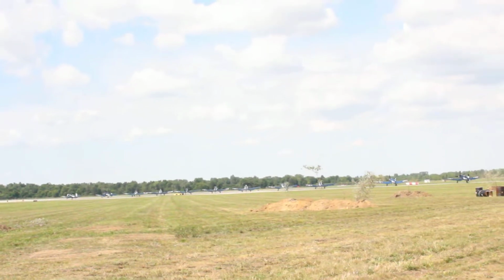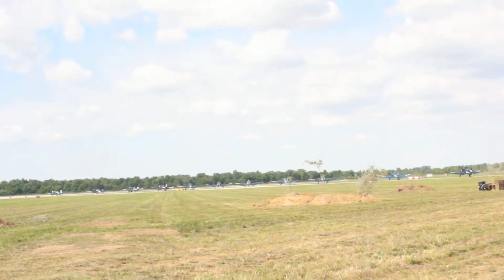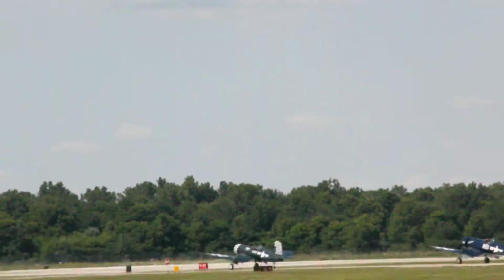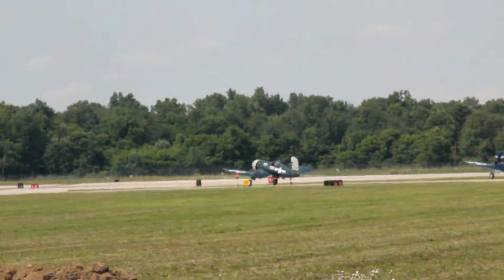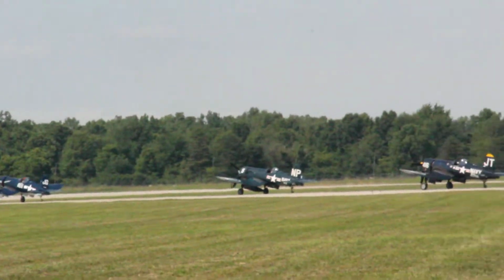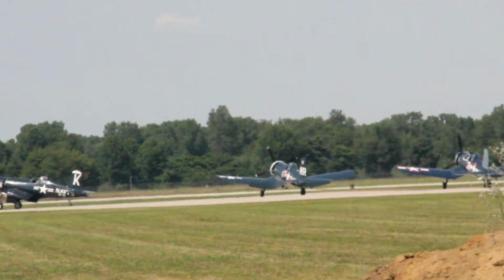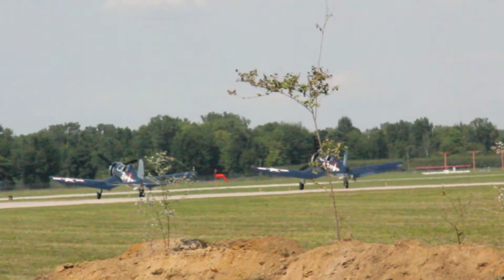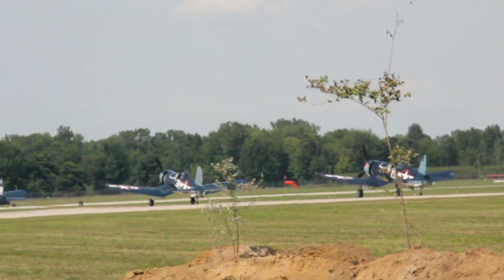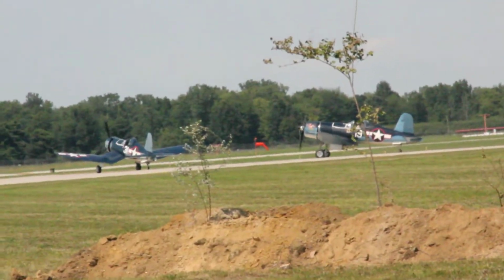best performance, either for climb or for cruise or combat flight. The Corsair was the first single-engine fighter airplane to exceed 400 miles per hour in level flight. That huge engine required a very, very big propeller to absorb or turn that horsepower into speed.